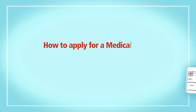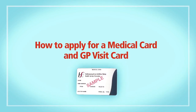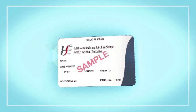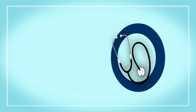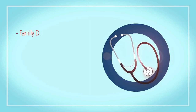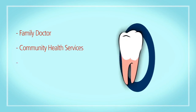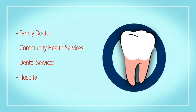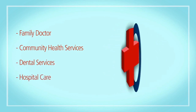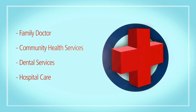For a medical card and GP visit card. Medical cards allow people to access a family doctor, prescribed medicines, community health services, dental services, hospital care, and a range of other benefits at a reduced rate or free of charge. GP visit cards allow people to access a family doctor only, free of charge.